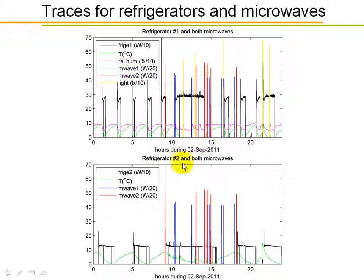Here, for each refrigerator, we have superposed the power traces of the two microwaves, as well as the temperature recordings inside the refrigerator and the multi-sensor, temperature, humidity, light, for one refrigerator only. Concerning the device behavior, it was unexpected to identify a very sharp and high load at the spin-up of the compressor at the beginning of the refrigerator cooling cycle, which actually was not mentioned in the specifications.